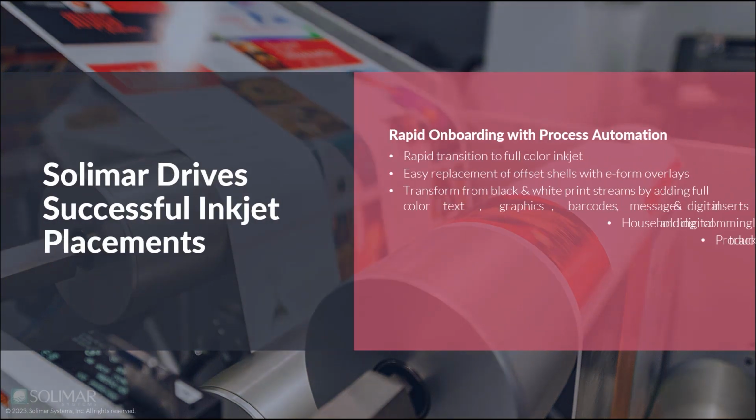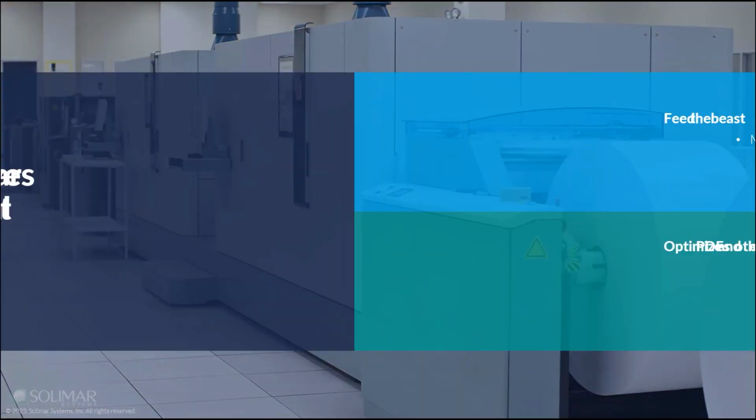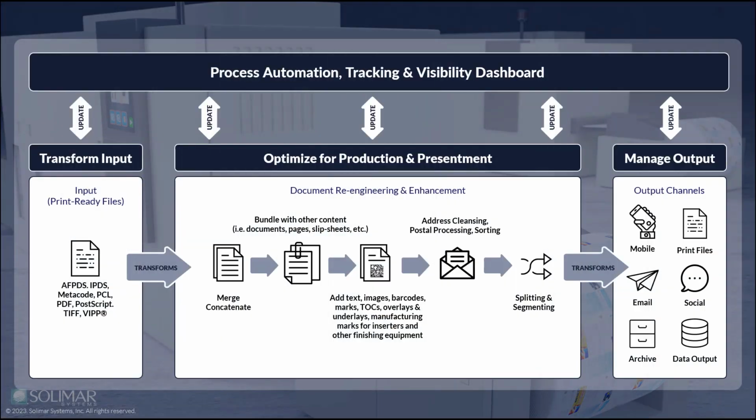With a GUI-driven design that doesn't require complex programming, the solution enables companies to rapidly implement inkjet workflow processes. Typical implementation time is a matter of days as opposed to long, drawn-out, complicated science project-type solutions that require lengthy implementation times with the expense of a lot of custom services that are more difficult and costly to maintain and support.